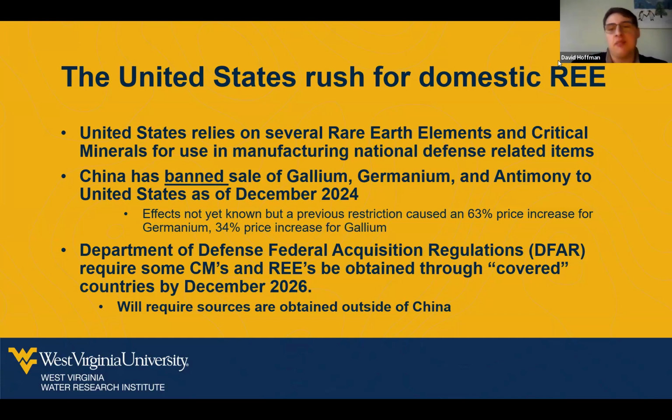There are some sources in Australia and Japan, but not enough to meet the supply chain needs. So this is also a very large driver for the rush of the development of rare earth element capture from any feedstock really, but where we're looking at is acid mine drainage.